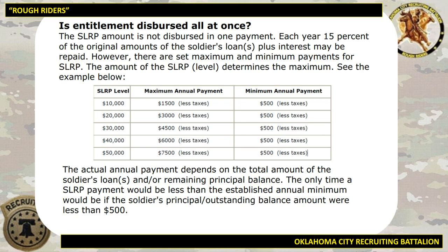So as you can see, each level, 10,000, 20,000, 30,000, 40,000, 50,000, they have a maximum annual payment that will be made and a minimum annual payment to be made. So no matter what, $500 will be the minimum payment each year. And it just varies on the amount that they have in their contract, how much will actually be repaid for the maximum. The actual annual payment depends on the total amount of the soldier's student loans or the remaining principal balance. The only time student loan repayment would be less than the established minimum is if there was less left on the outstanding balance.